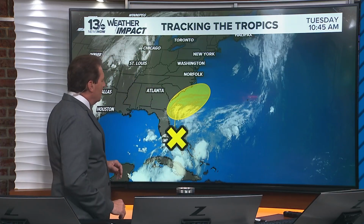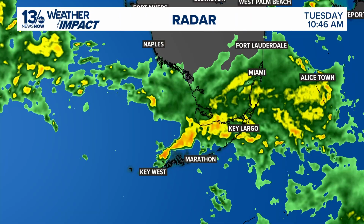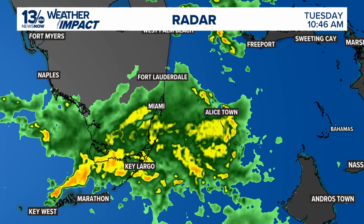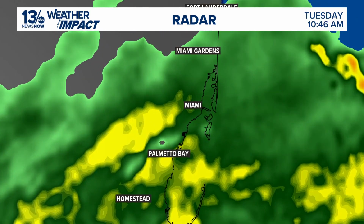Now, I do want to show you what's happening right now, and I'll take you down to Florida and the Keys and show you the radar here as we take a look. That's loading up. Down around Key Largo, some heavy tropical rain. It's down just north of Marathon and Key West. They've seen some pretty intense rainfall a little bit earlier, but right now that rain continues to fall. Miami, very wet this morning. When I was doing the weather desk, which we do each and every morning from 9 to 9:30.